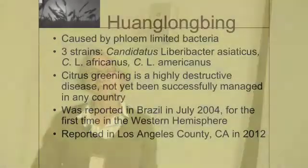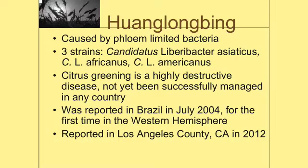Why are there three different subspecies? Exactly. There are subspecies of this particular bacterium. Asiaticus is the one from Asia. That's the main one, the one we're most concerned about. Africanus is in South Africa, and Americanus is the one in Brazil. So which one did we wind up with? This is Asiaticus. That's the most common one, and that's the one we will probably find first, but there are other strains. They've got the disease in Africa, they've got it in Brazil, and those are their strains.